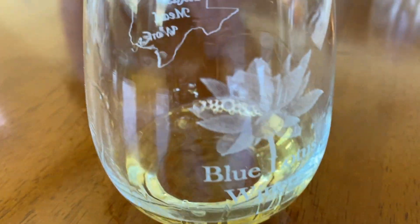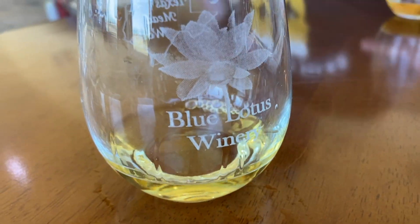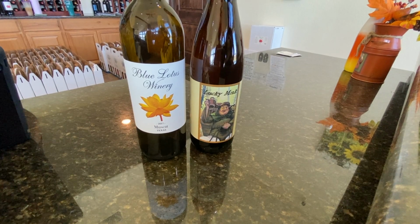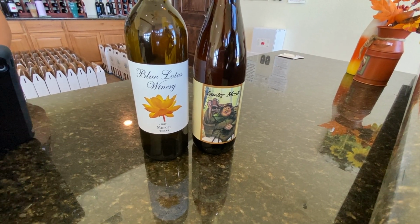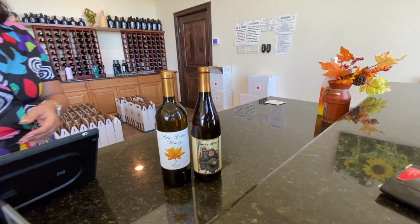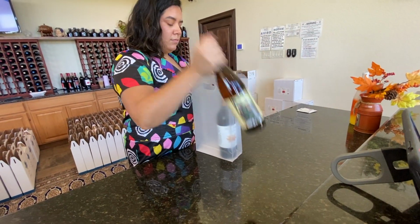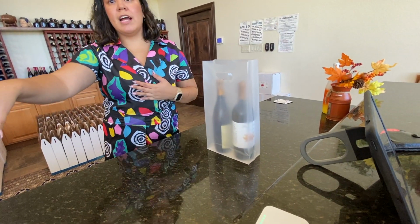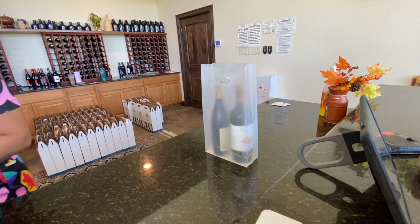For the blackberry and plum flavors of a mellow or a delightful sweet Viognier, find your way to the Blue Lotus Winery. You won't have to go far for another variety of beverage, mead, because sharing a location and owners with Blue Lotus is Texas Mead Works.